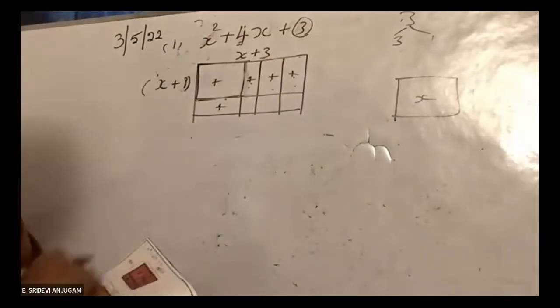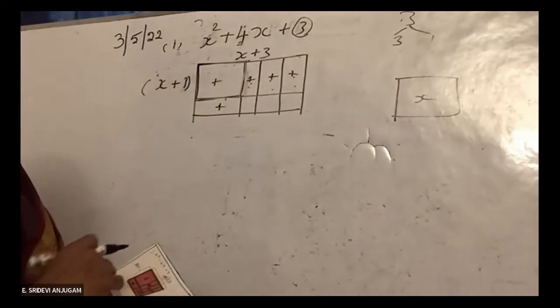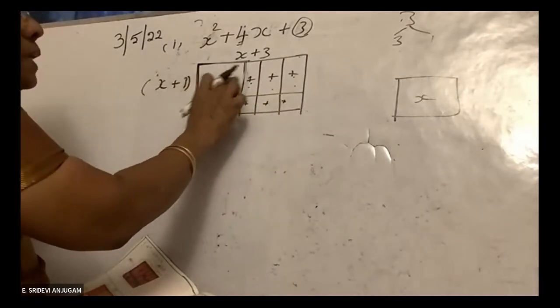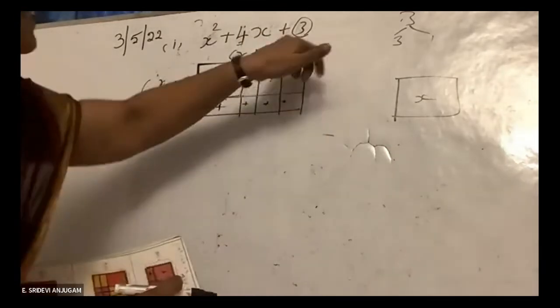After doing this math lab activity, if we go to theory, that is very useful. They can easily understand the concept. So this one, see here. This one is X plus 1 and this one is X plus 3. So easily they can identify. So 3 ones are 3.